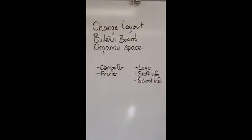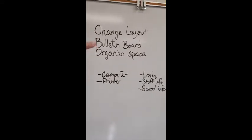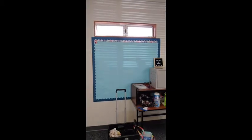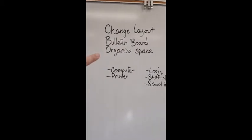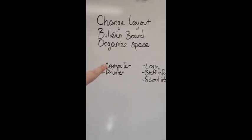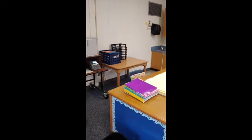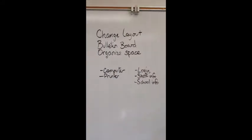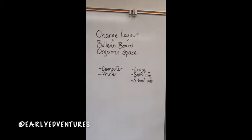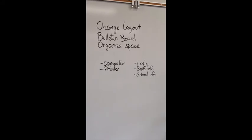First day, here's my plan. I want to change out the layout of the room because I want to make it a little bit different. I have a little bulletin board area right there, so I want to get it set up and organized and pretty. And then I want to make sure my space in general has been organized. I do not have a laptop computer or anything, so I need to work on getting that and a printer. Probably getting a new chair because all I have right now is a student chair. And then, of course, I need login, I need staff info, and I need school info because I'm new here. So that is my to-do list. I've seen Shelly at Early Adventures do this, and I like that idea. So hopefully this will help organize my brain.